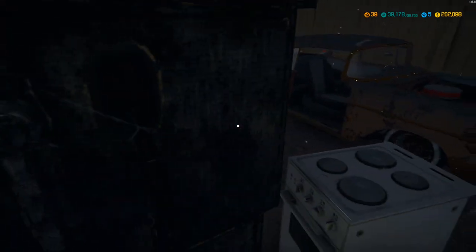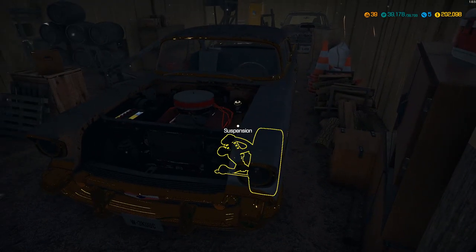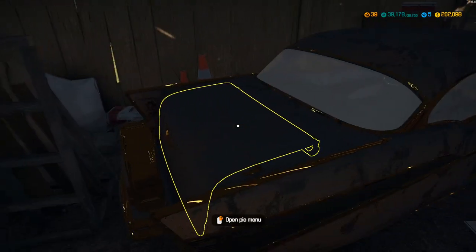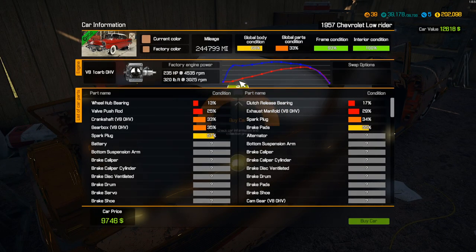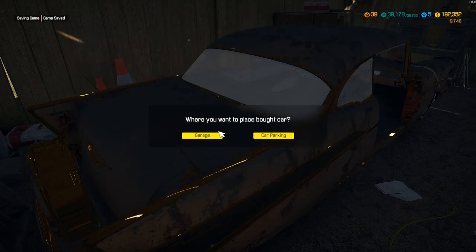But I'm really digging this too. It needs a lot of work. Like a lot of work. Like this needs pretty much everything. I get why the price is what it is. 9,746. Frame condition 93%, interior condition 100%. Okay. That's coming home with us right there.